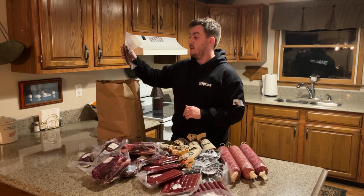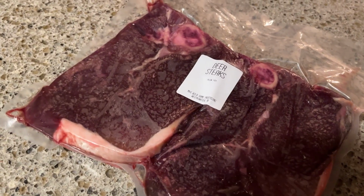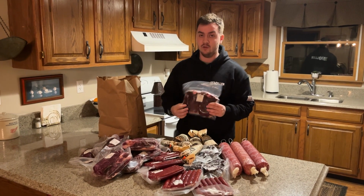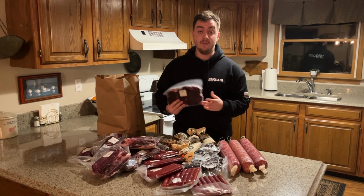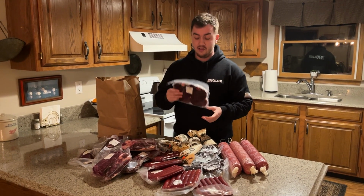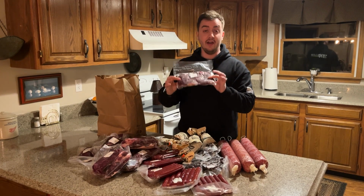All right, and last but not least, I think this is also the fan favorite of us hunters. You got your deer steaks. The way they package these, I think it's pretty standard. You got 2 in a pack. I got 6 packs, so I got about 12 steaks. These taste amazing. If you do a marinade or something, they're not super gamey or tough at all if you cook them right. And they are so lean, man. I mean, there's hardly any fat on this.